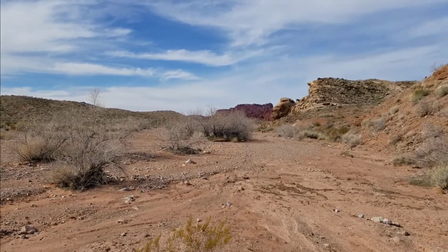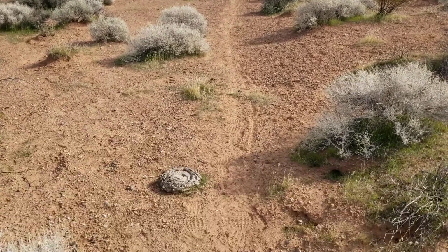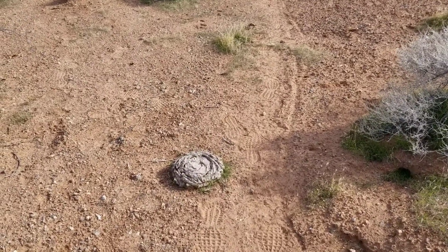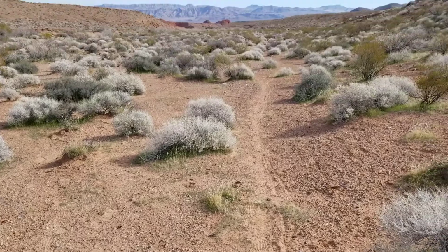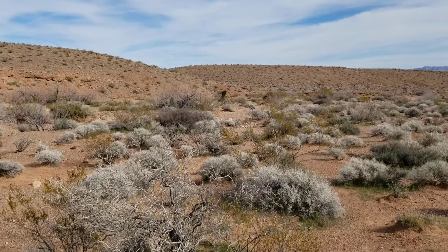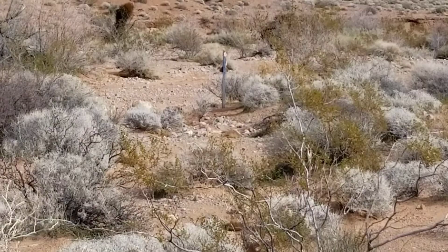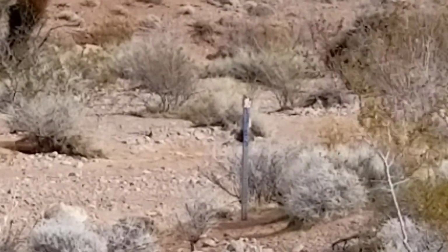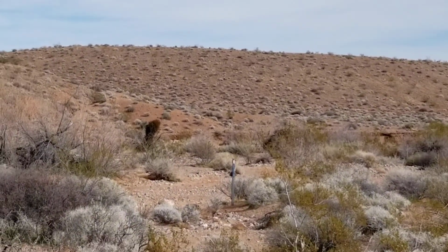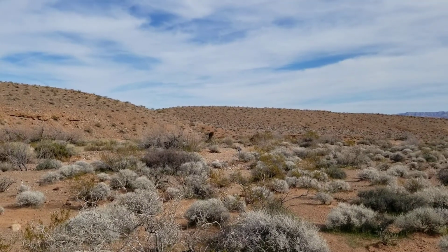Here we go. Here's the exact spot where I went off track. I was glancing down at this cow pie, wondering where is the cow that did that. And what I should have done instead was look right over here to find the trail marker leading me across the wash and then through that canyon on the other side, and I would have been right at Elephant Rock Loop.